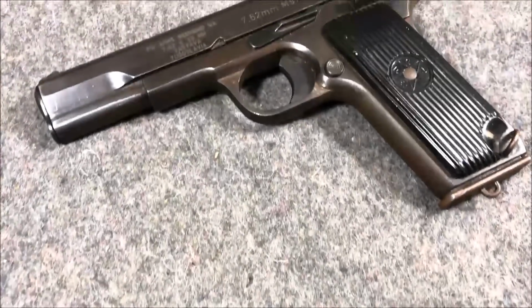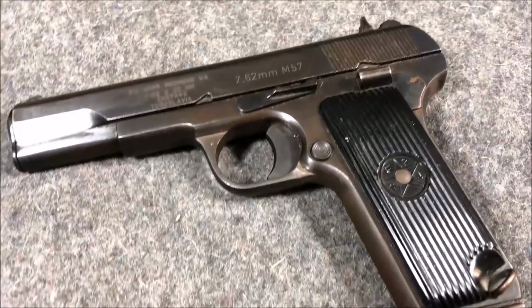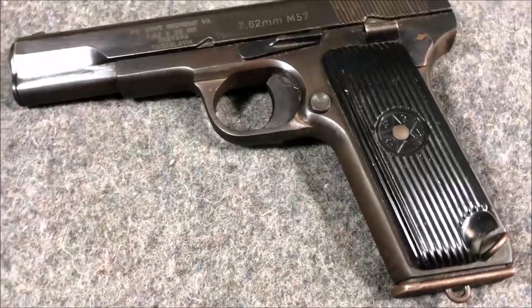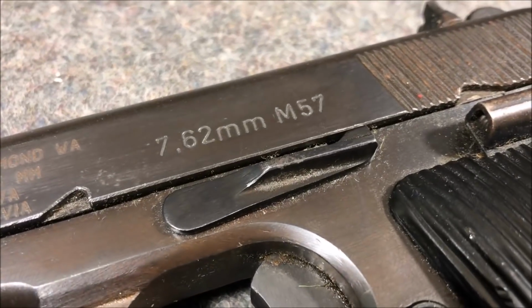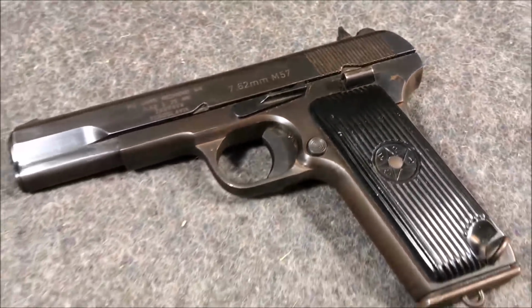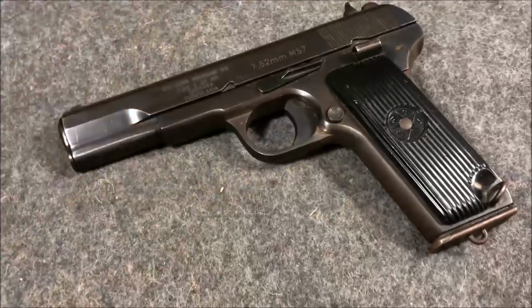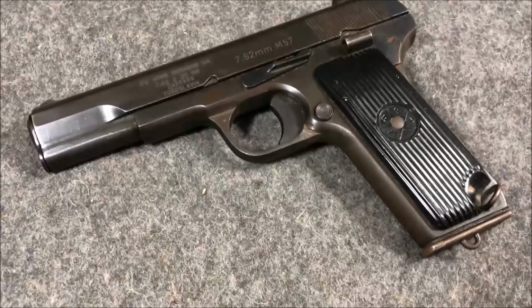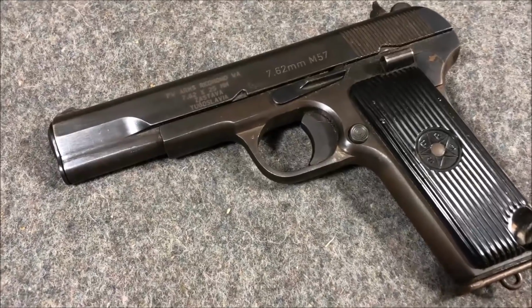This next one is a gun that is very near and dear to me. You've probably seen it in other videos. I've talked about it quite frequently, actually. You got the Yugoslavian M57 Tokarev pistol in 7.62x25 millimeter. This was my first handgun ever. It happened to be military surplus. They were really cheap and affordable and pretty easy to find when I did get these. I think it was back in 2010 or 2011, somewhere around there.